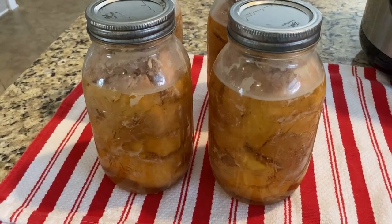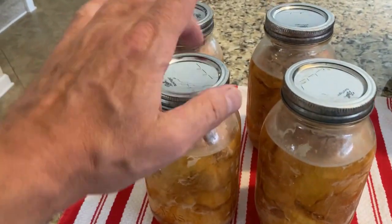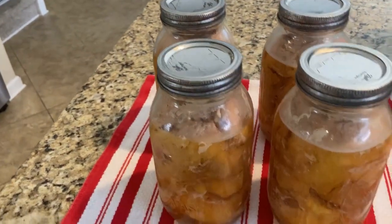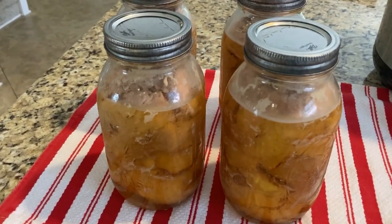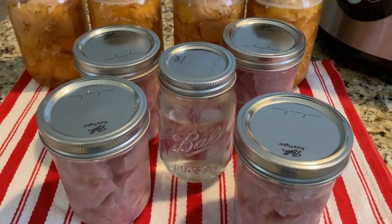Okay, guys, it's the next morning. All these have sealed. They're all tight down. They look golden and delicious. Good stuff. This is canning pork. This is pork loin. More to come.